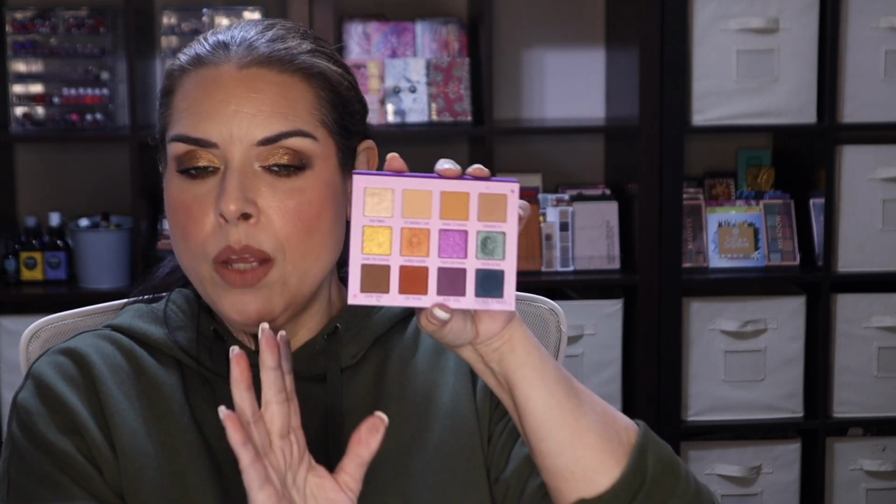Alright, next is the Hocus Pocus Witching Hour. I think this was the second one they came out with. Just a good Halloween color palette. I really like it. It's not anything revolutionary, but I like it, and I love Hocus Pocus, so yes, she's staying.